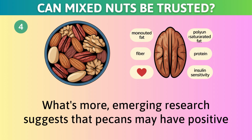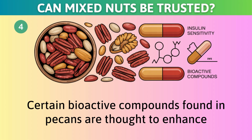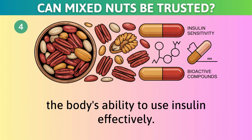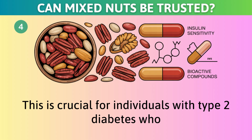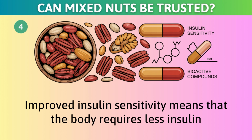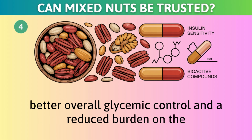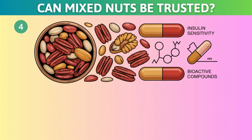What's more, emerging research suggests that pecans may have positive effects on insulin sensitivity. Certain bioactive compounds found in pecans are thought to enhance the body's ability to use insulin effectively. This is crucial for individuals with type 2 diabetes who often experience insulin resistance. Improved insulin sensitivity means that the body requires less insulin to transport glucose from the bloodstream into cells, leading to better overall glycemic control and a reduced burden on the pancreas.